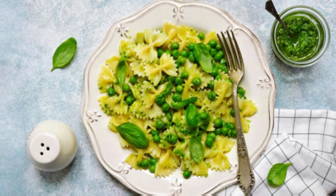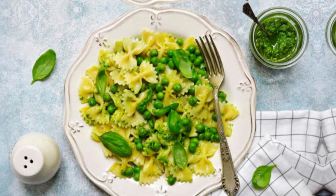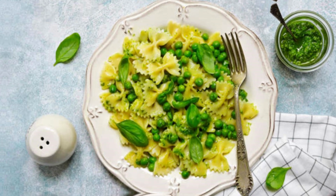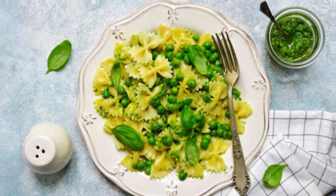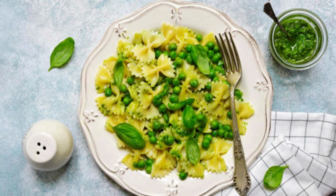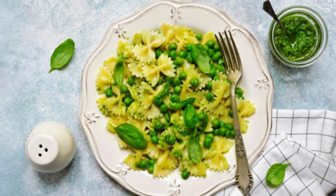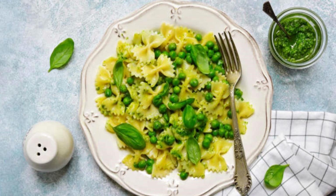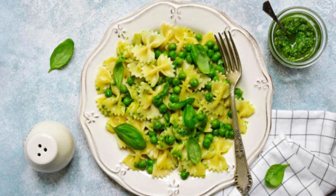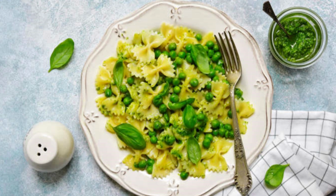Farfalle with pancetta and peas. It's always worth having a bag of peas in the freezer, they're incredibly versatile. In this recipe, they're cooked with crisp pancetta (smoked bacon is also fine to use), onion, and stock before being added to farfalle pasta with plenty of Parmesan. If you're vegetarian, you could easily omit the pancetta and stir in some pesto at the end.